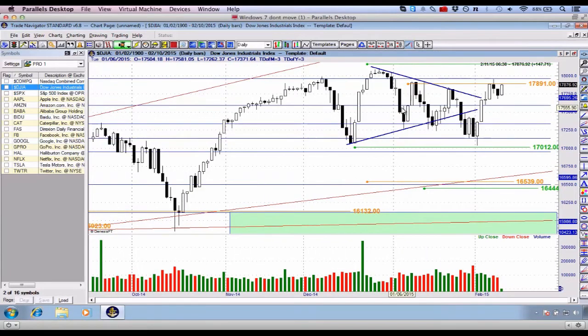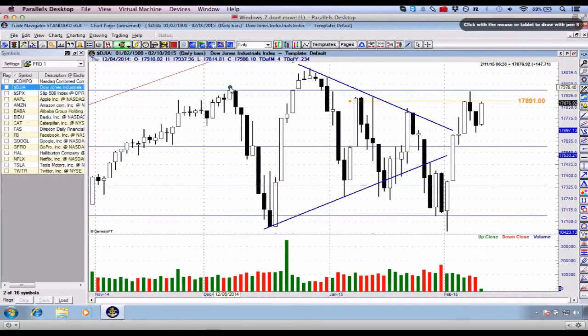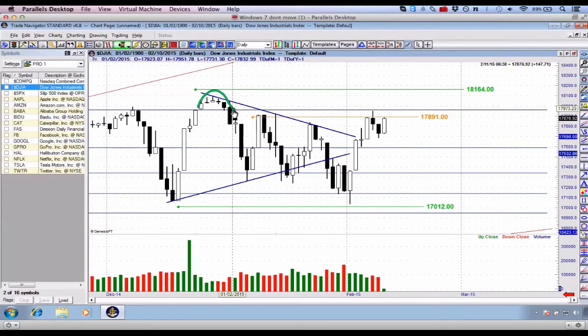Today, the Dow Jones Industrial Average was up close to 150 points. Again, we're struggling right around this resistance level. You can see that we haven't broken above this 17,960 level, and we're still yet to break above the swing highs going back to late December.